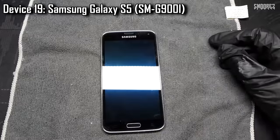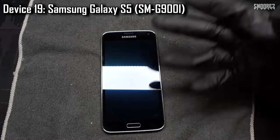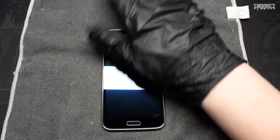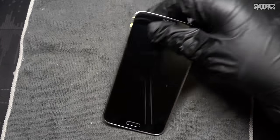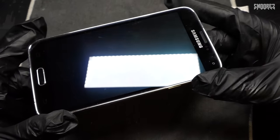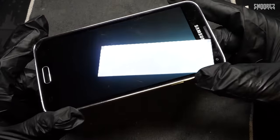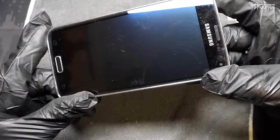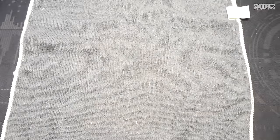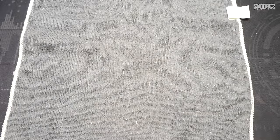The next one is an S5. It's a continuous flow of S5s. All these S5s that were there just have beautiful, immaculate screens. Let me just show you. Pretty. You can't really see it. There you go. It's a bit scratched, but hey, man, I could probably get maybe $70 for an S5.